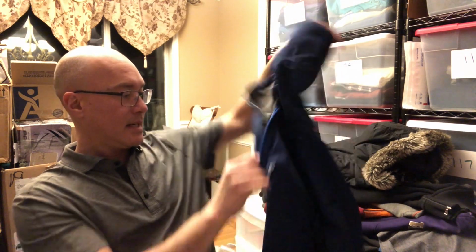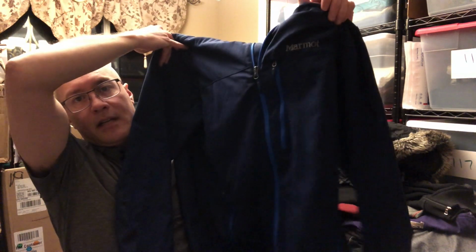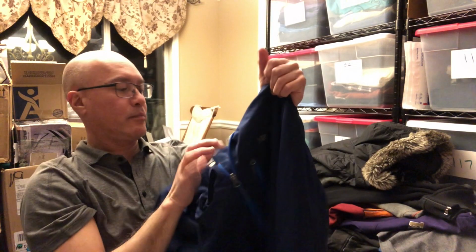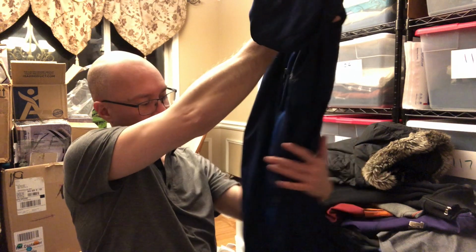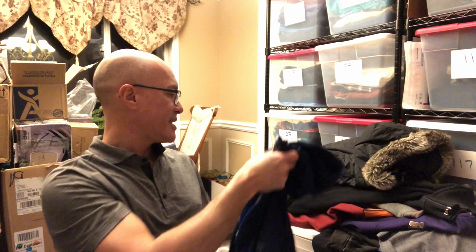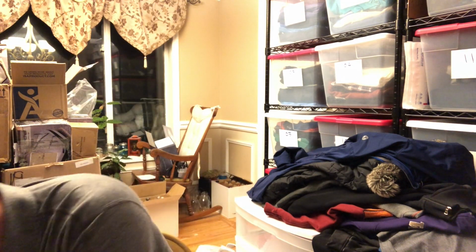This is just a nice quality, full zip, navy blue with light blue zips. It's a full zip jacket, hooded, and it's got this firm visor at the top of the hood. Anyway, Marmot is a brand that I think does pretty well. It's in good shape, nice colors, $14. I should be able to hopefully get $25 or more on that. So we'll see. All right.